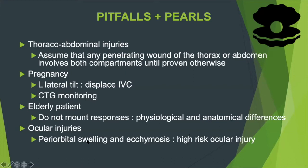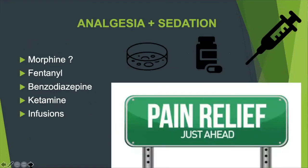And don't forget your ocular injuries. Remember your base of skull fractures. You've got battle sign, raccoon eyes. You'll have your swelling, your ecchymosis. You'll often have globe rupture and even subconjunctival hemorrhage.